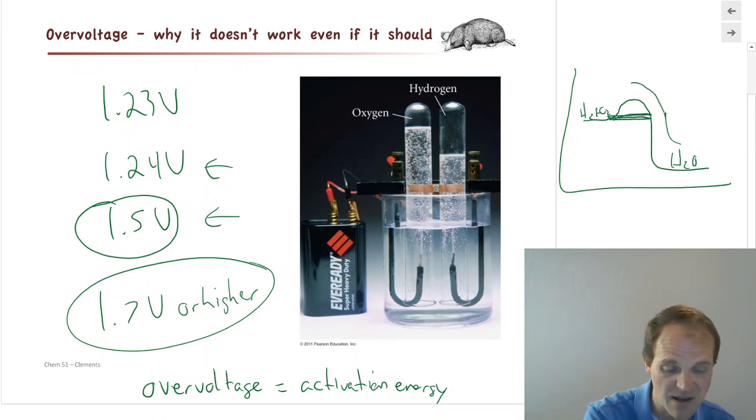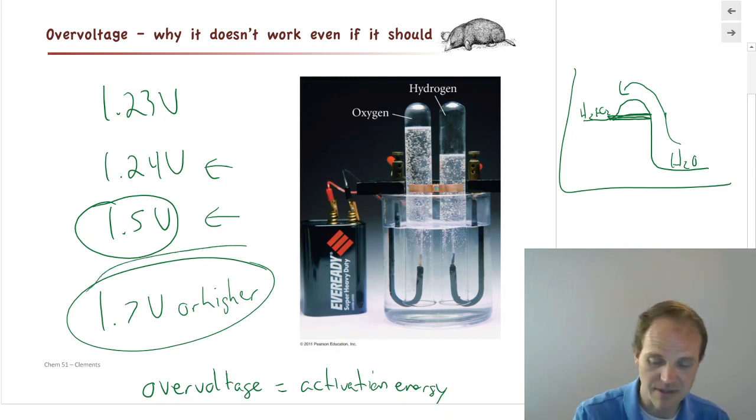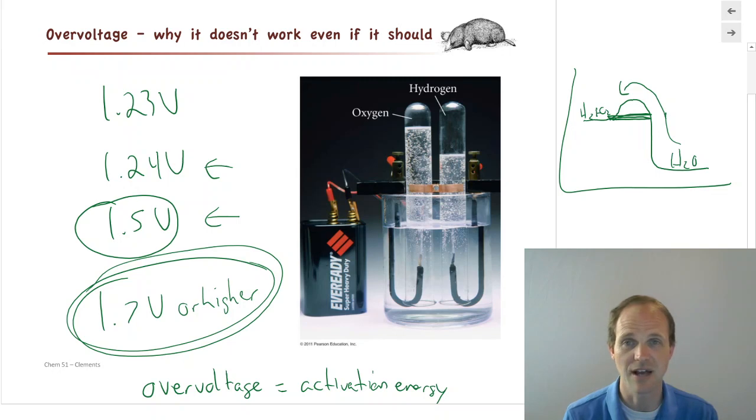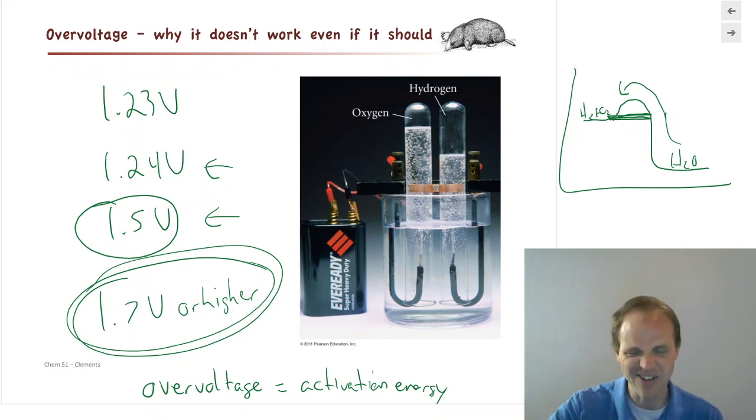We have to go above that 1.23 volts of energy. And it just turns out the number happens to be that we need to go about 1.7 volts or higher. So even in electrolytic cells, you can't just provide greater than 1.1 volts like we said on the last slide. You actually have to provide something over that, and how much just depends on the activation energy. We're not going to calculate any of that. We're not going to quantify any of that.